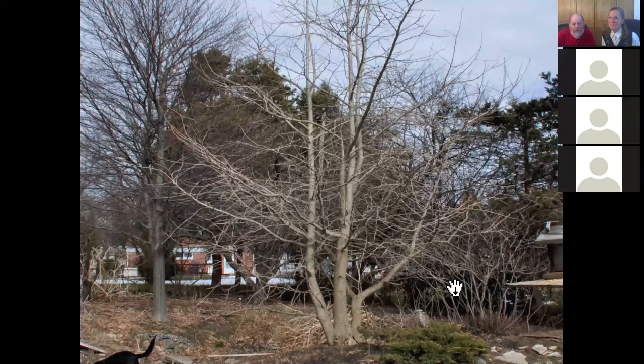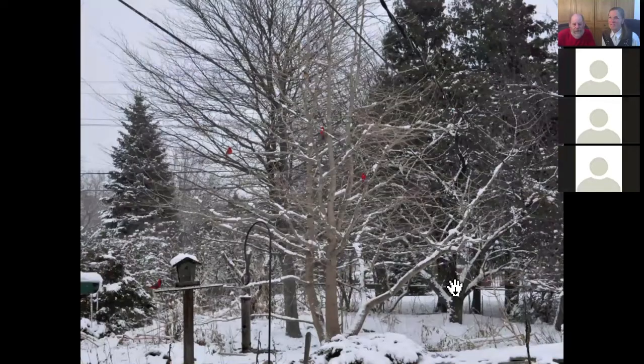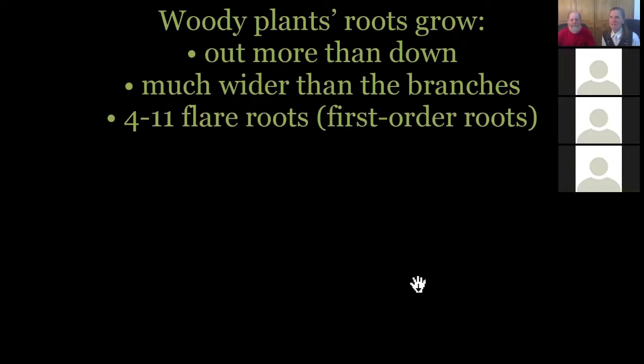Ten years later, there it is. Still there. Very important part of the yard. The original plant was this part, and then we got a sport that came up and we let it go. It was cool. Okay, so woody plant roots grow out more than down.